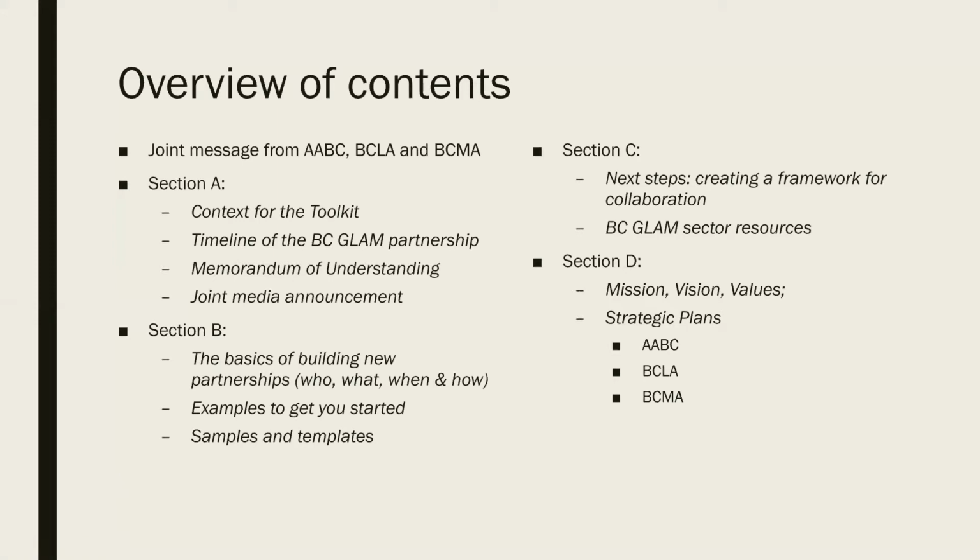Section B is the basics of building new partnerships. This is the section where we want you to situate yourselves, map out who you want to collaborate with, gain some metrics for where you see those partnerships standing right now and where you'd like to see them going in the future. And then we are going to provide some samples and templates of how you would do that. We'd hope that you would log into where we have this toolkit located online, pull those off of there, and have that be your first step in creating these partnerships.